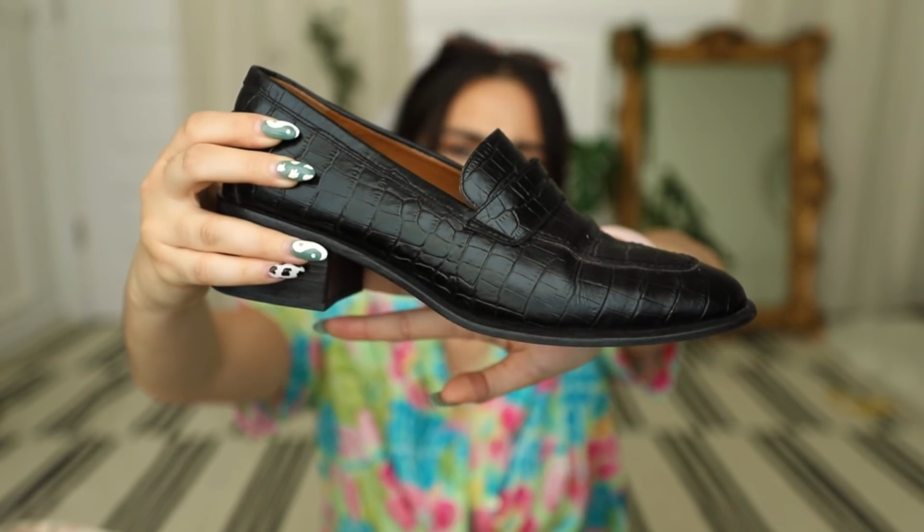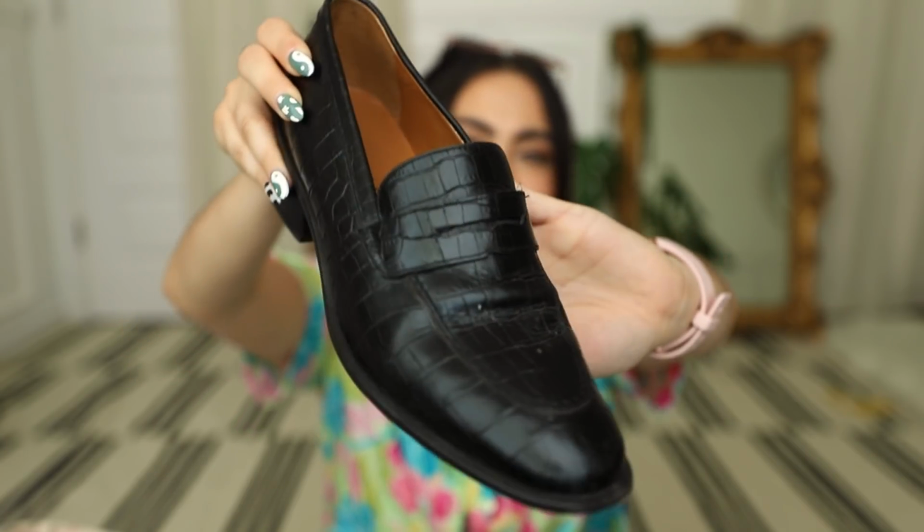They are vintage Ralph Lauren, which is the coolest. Basically, these are like a heeled loafer. The texture on here is an embossed crocodile. I think they're so rad.